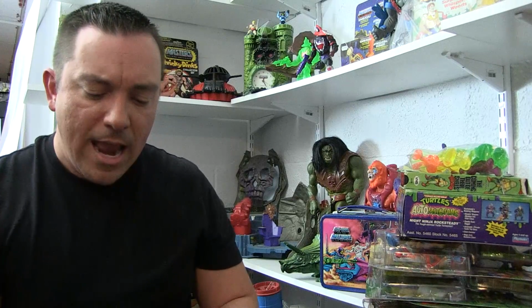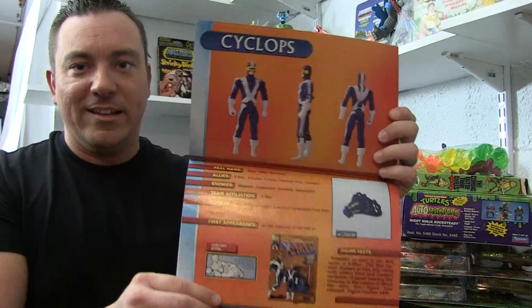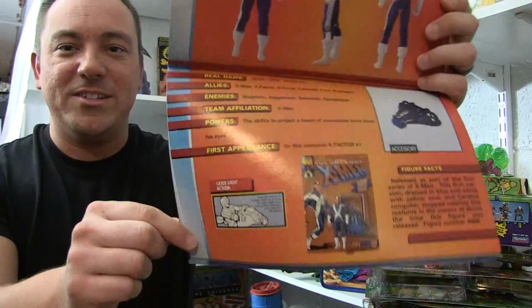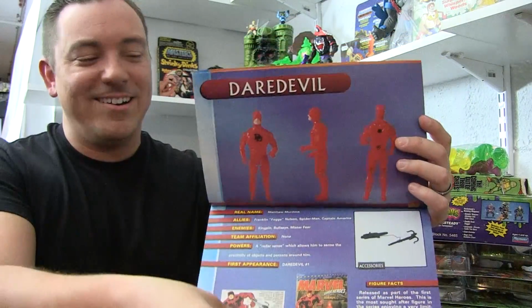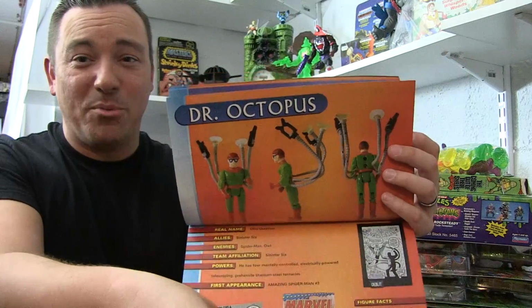Toy Fair catalogs. And I'm so nostalgic for this old Toy Biz Marvel line because it was one of my favorite lines growing up. But this is what the pages look like. Look at that. So it's got these photos of the figures, gives you stats, shows you what the figure looks like carded. How cool is that? Look, Daredevil. And these were released by Marvel Comics. So I think that's pretty sweet.